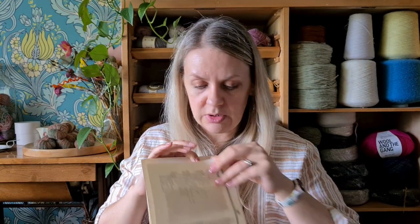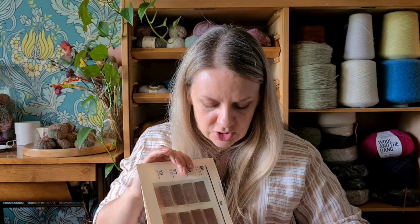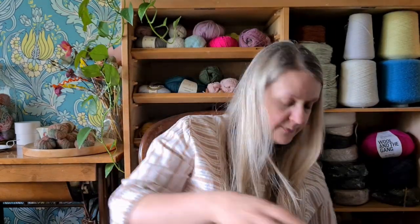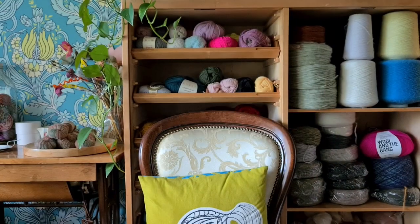I have a few English books about yarn dyeing. I'm just not sure if I have them here or are they at work. I could walk to my shelf and check if I have any of them here or is everything at work. Yeah, give me a second. I had a few books at home.